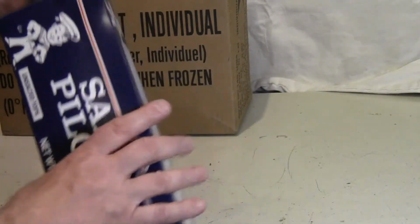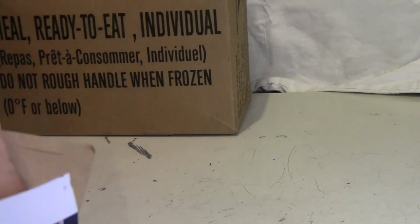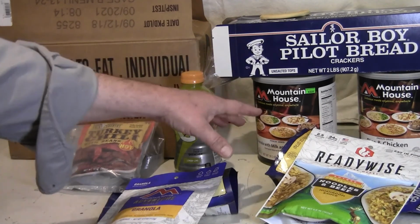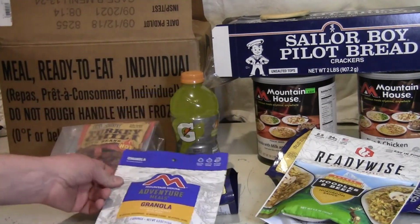They come in this cardboard box. When you pull it out, it comes with a big plastic bag full of these polished red crackers. One thing I do want to say is that when you take food like this for hunting and it's just you eating it, that's fine. But before you buy a bunch of this stuff, you should make sure all the members in your family can eat food like this. I know that my son doesn't like to eat the main entree in MREs. He'll eat the snacks and stuff like that. When it comes to the freeze-dried food, he does like some. He actually likes the granola with blueberries. He likes that a lot.